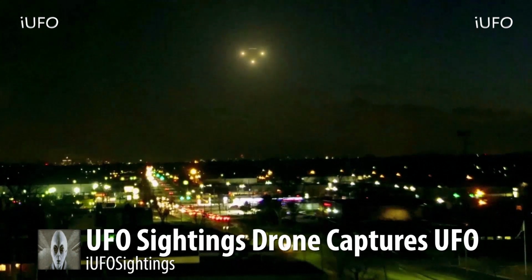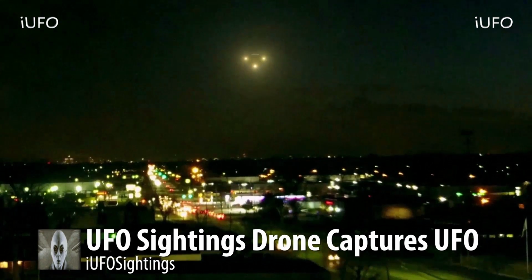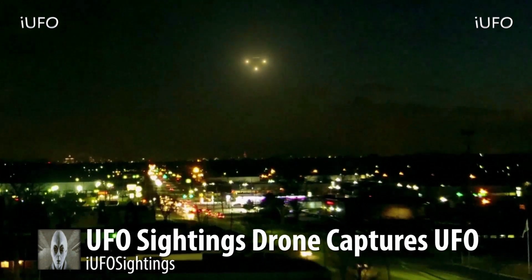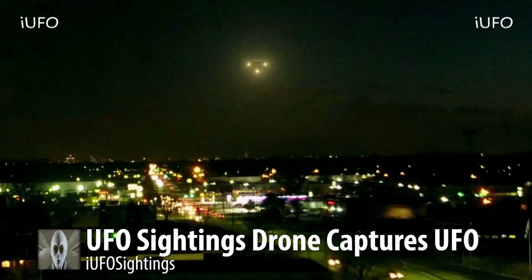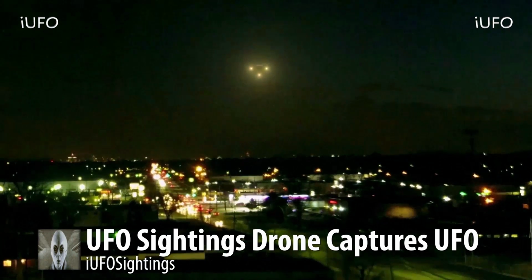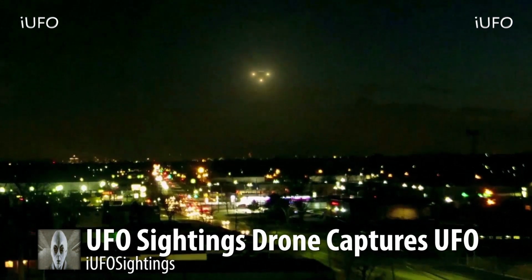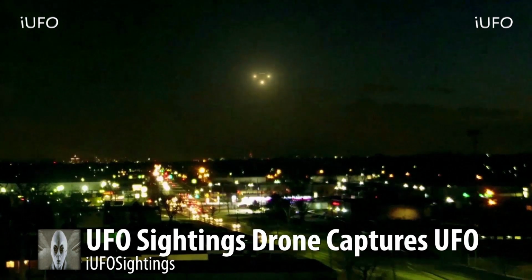You can see the cars flying by. Take a look at this UFO. Definitely from what we believe to be, from what we've seen before, quite possibly could be that TR-3B, the triangular shaped object. Looks like there's a light on the back over there too. Very interesting footage, guys. This is just amazing right here.